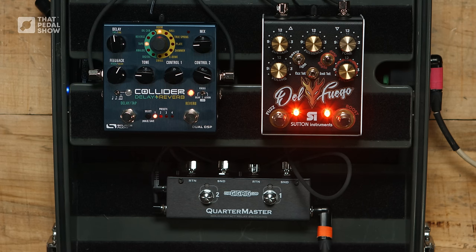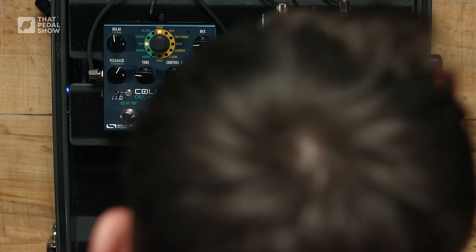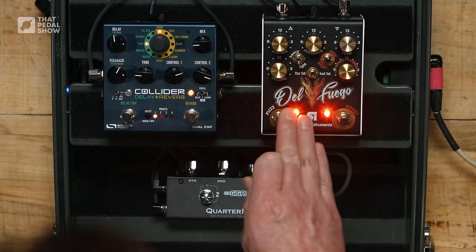Okay, let's try some of these different options out here. We've got a light boost, I think, and a bright and a deep boost. Let's try that.